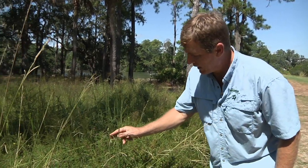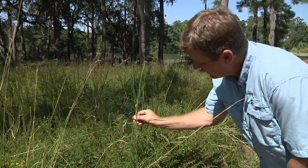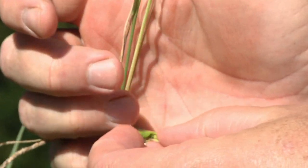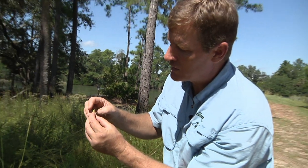Let's see if I can get a better look at him. We'll decide what kind he is. Oh, this is a little guy. And it appears to be a young green tree frog. Let me see if I can, had to be a little bit quicker. I'm going to be really gentle with this little guy. And this is a very, very small green tree frog.